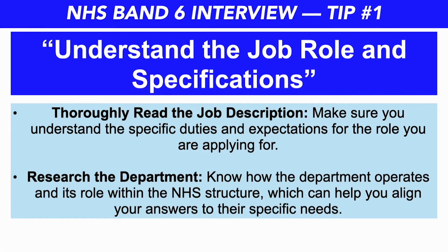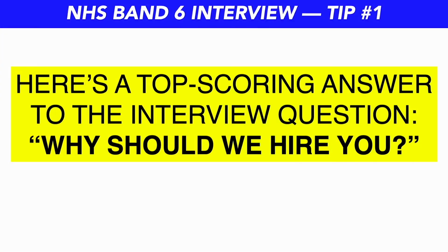And also make sure you research the department. This is where a lot of people trip up and let themselves down. Know how the department operates and its role within the NHS structure before your interview, because this can help you align your answers to their specific needs. By doing these things, you're going to be that much more prepared for your interview, and therefore when the interviewer asks you the question, "Why should we hire you?" you can use this top scoring answer.